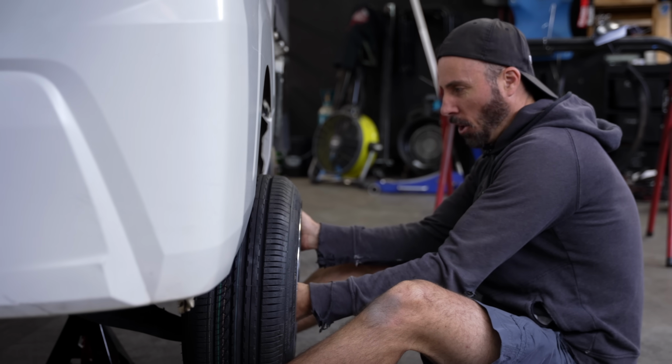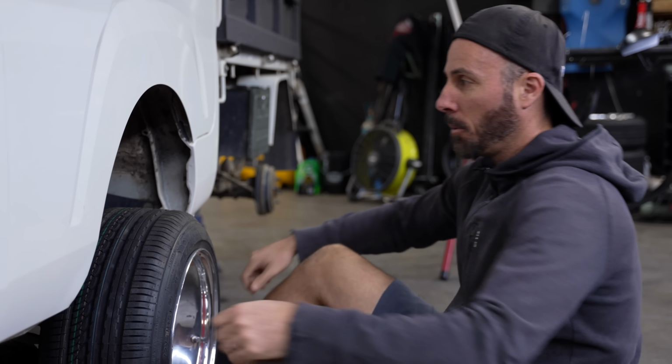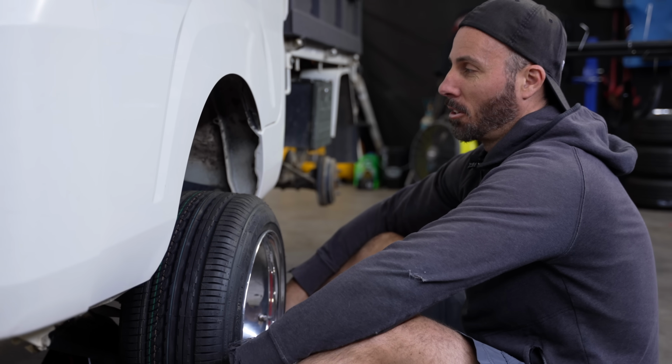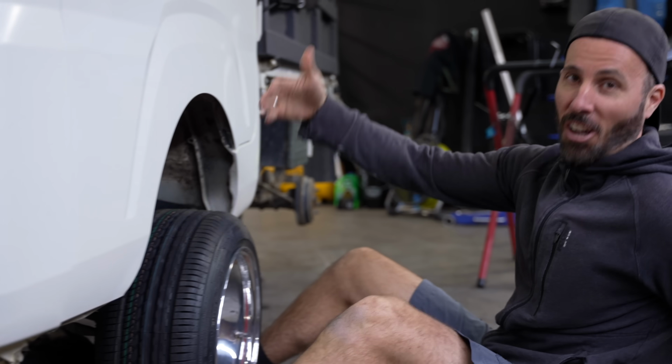work, man. So this is the time that you also want to kind of go lock to lock and make sure it's not going to scrub on anything. Now, usually we're used to, like in modified cars, go as low as you can. In Japan, there's more of these high than there are low.